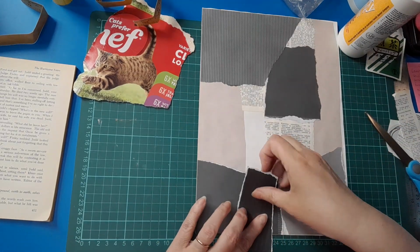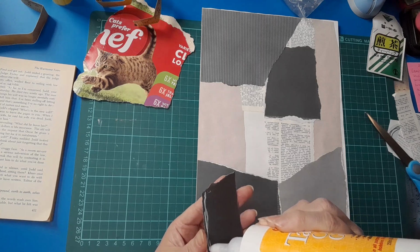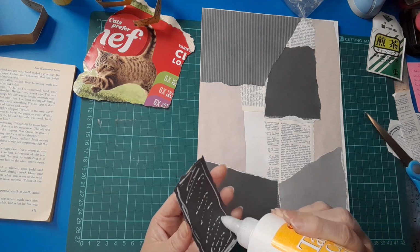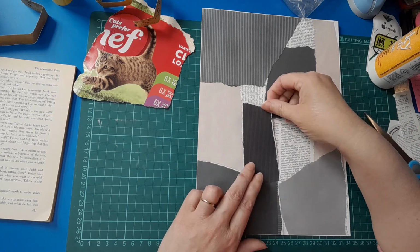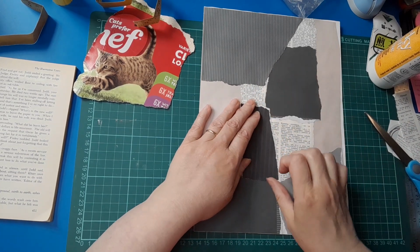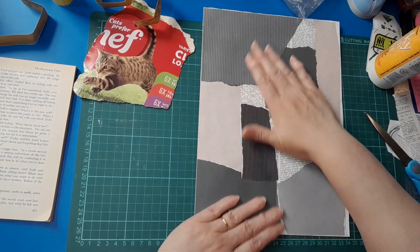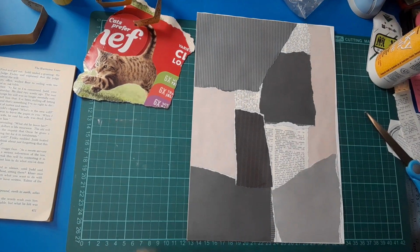There we go, and this bit to cover our last little section there. And so I think this is the grey, or the least favourite colour portion of the prompt achieved. But I've still got the little labels there to use from the Stampin' Up! Catalogue. There we go. Just making sure that's all down nicely.